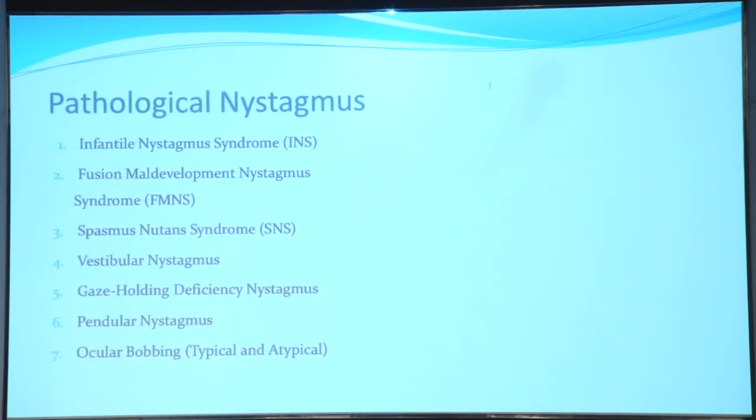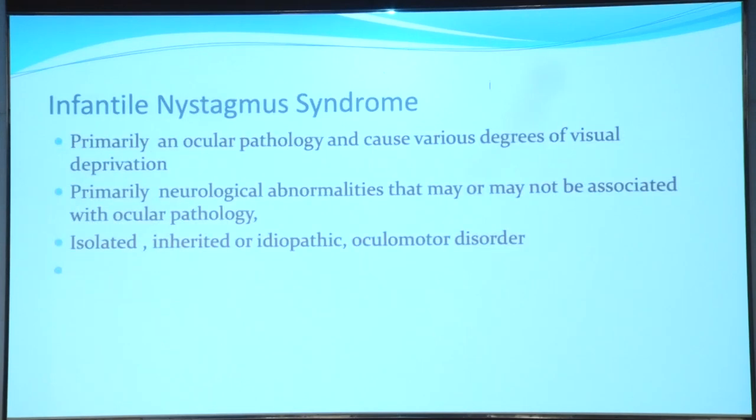So this is the list of pathological nystagmus. More commonly, what we see in children is congenital nystagmus, in the form of infantile nystagmus syndrome or fusional maldevelopment syndrome. These are the two most common kinds of nystagmus that we usually see in children. So I'll be talking about each one of them.